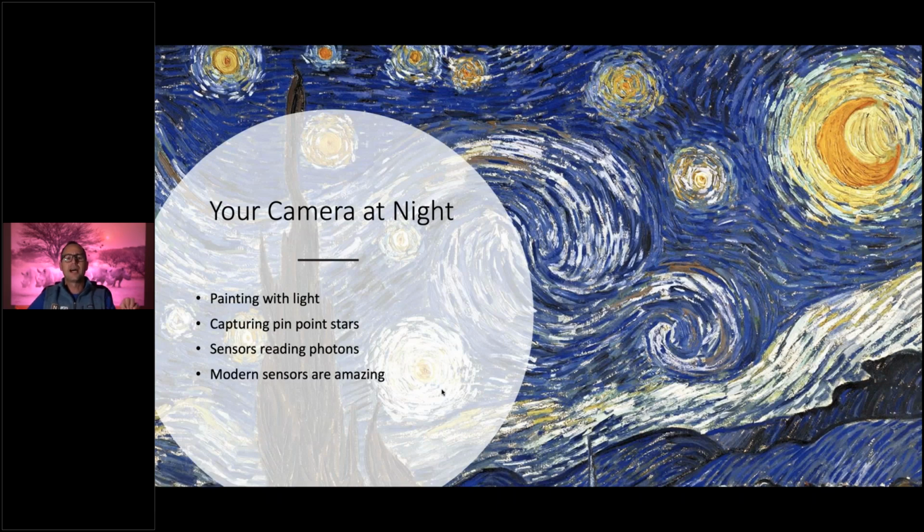So your camera at night, basically, or not basically, photography is painting with light. You'll hear me say this very often in all of my tutorials, painting with light. It is the most important thing to remember, because once you understand that concept, you have better ability to change settings on your camera and manipulate it.